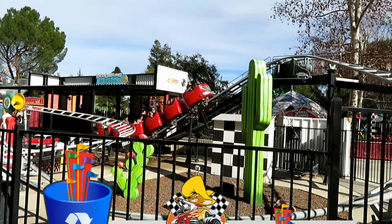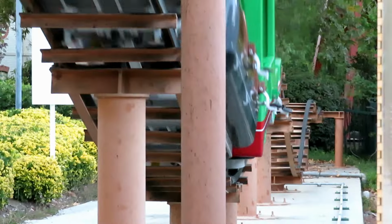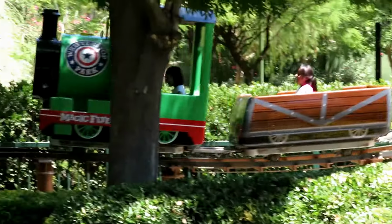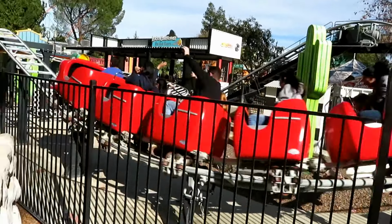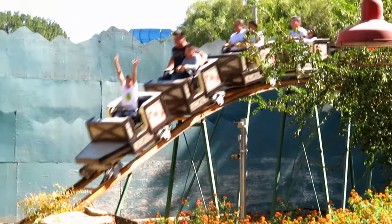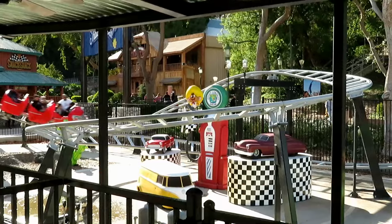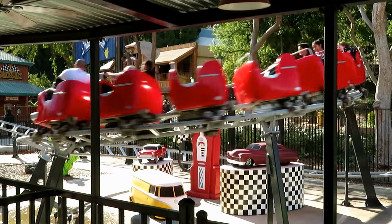Number 12. Speedy Gonzales Hot Rod Racers at Six Flags Magic Mountain. Magic Mountain has not one, not two, not three, but 4 coasters for kids. Magic Flyer is as small as it gets, and Roadrunner Express is more of a family coaster. But Magic Mountain has 2 coasters in the middle where they probably only need one. Canyon Blaster is an E&F Miler that has a 21-year track record at the park, and at one point was the only kiddie coaster at the park. Speedy Gonzales is the latest one to be added back in 2014, and it isn't really necessary.